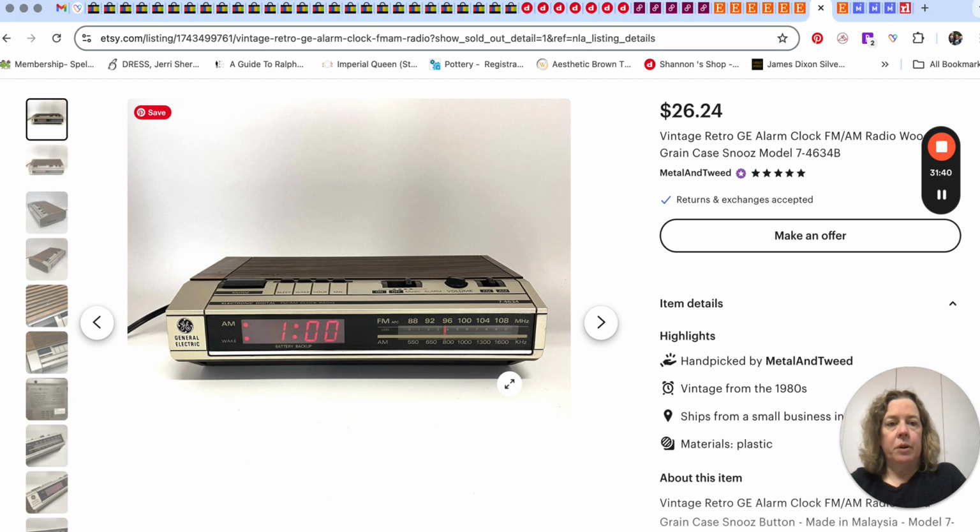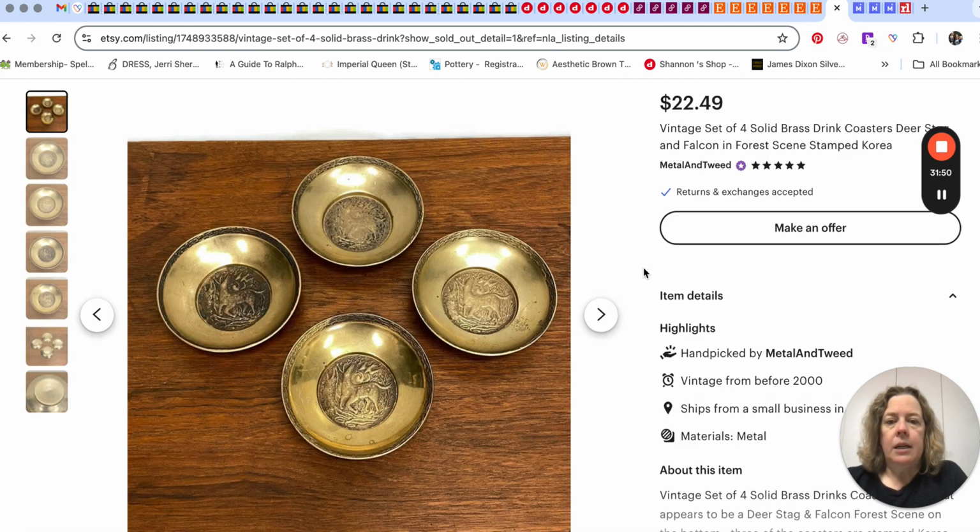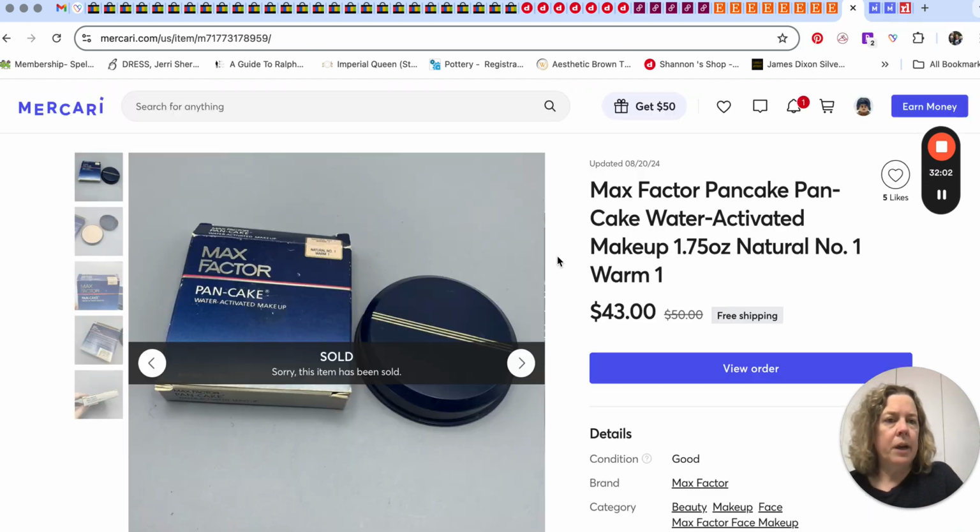Sold another one of our wood grain alarm clocks by GE, $26.24. Must have been another coupon that got used. And some brass coasters that also must have been a sale or a coupon, $22.49. Now Mercari, we had a few sales over there, $43 for this vintage pancake Max Factor makeup.